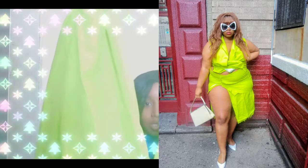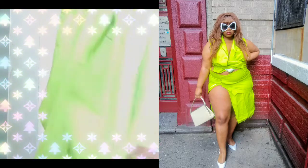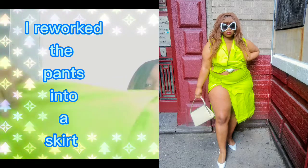Then I have this green two-piece. They actually look more neon in the camera than they actually are in person. This has these button downs. Gold detailing right there. The pants have a little clip thingy. Regular clip. Put it together.